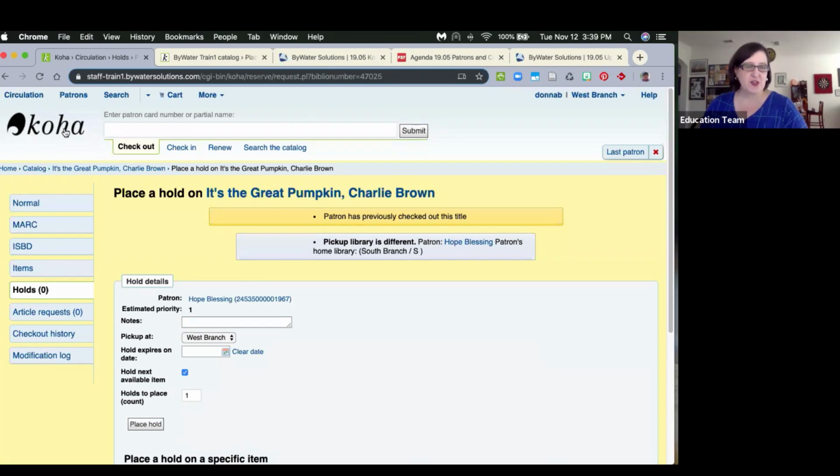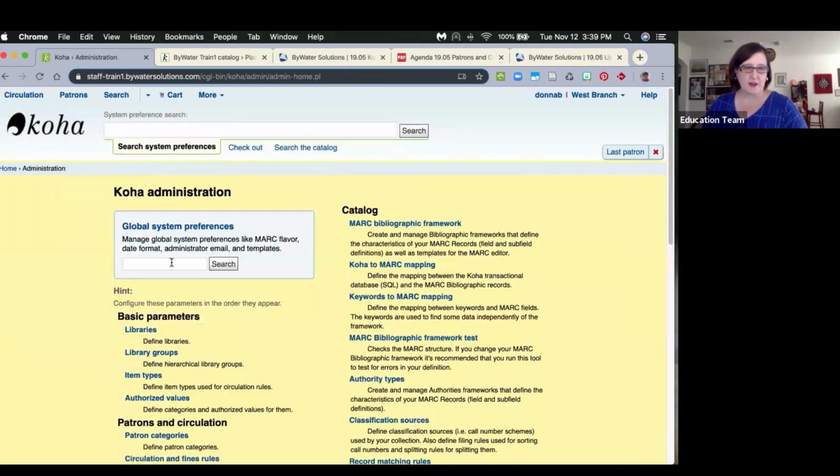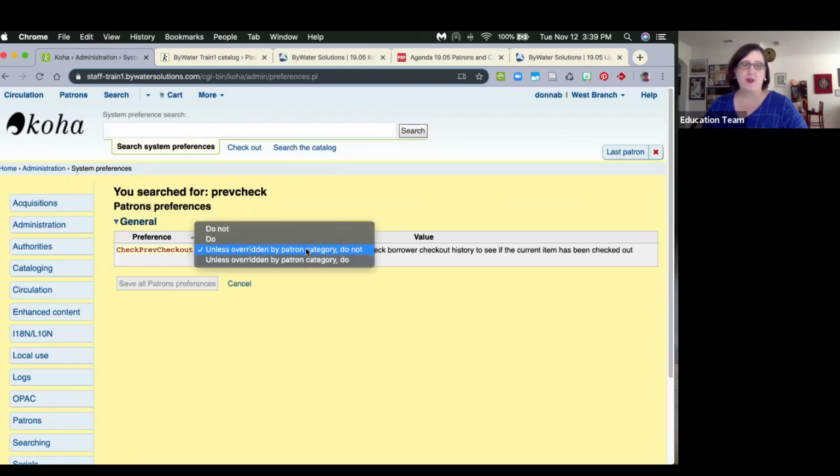Okay, I do want to show you the system preferences for this one because it does give you some flexibility in here. So that preference, if it is one that you are interested in, which is check previous checkout, you have do not, do, or overridden by patron category. So again, that might be something that you could look at doing for patron category.